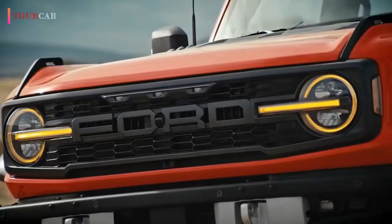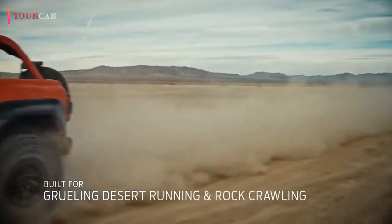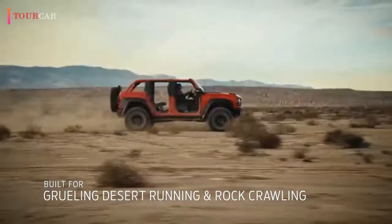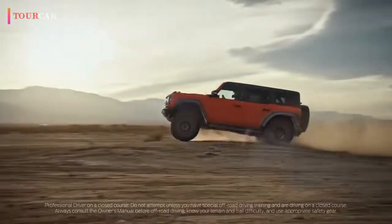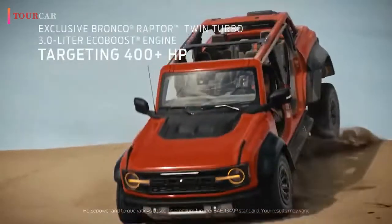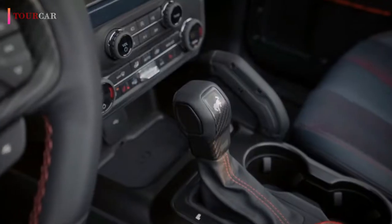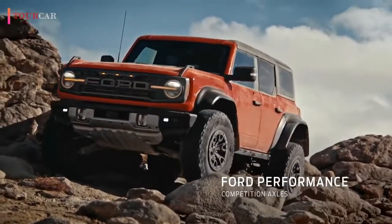Like its Jeep Wrangler Rubicon rival, the Bronco Raptor's doors and roof can be removed for an open-air driving experience. The Raptor's improved off-roading capabilities and 3.0-liter twin-turbo EcoBoost engine will help Ford directly compete with the Jeep's Wrangler Rubicon model.